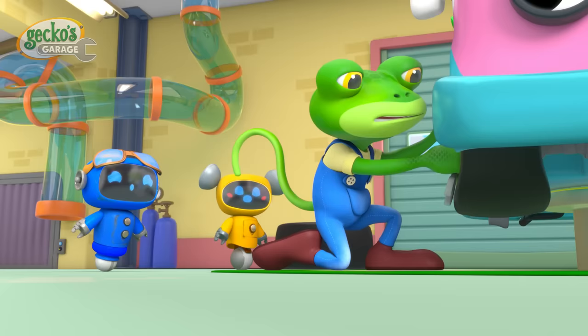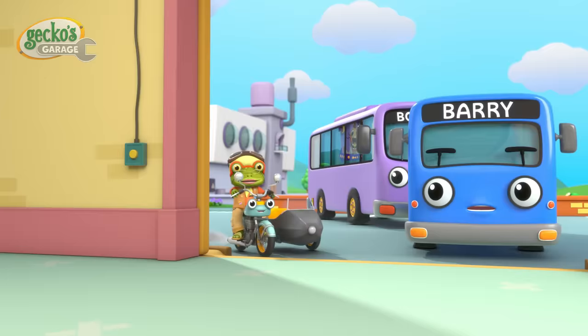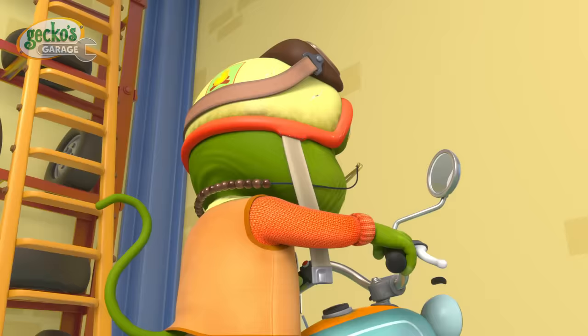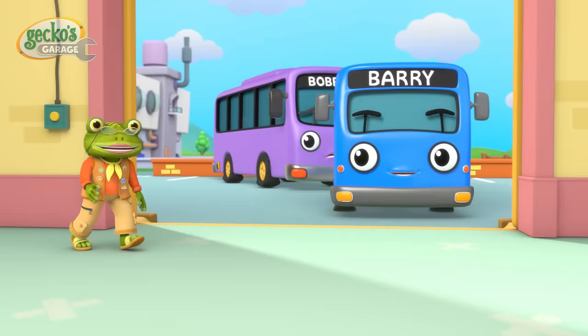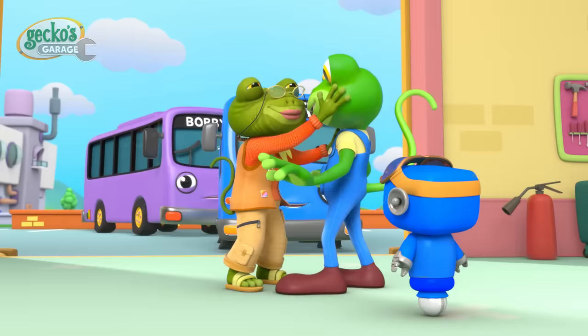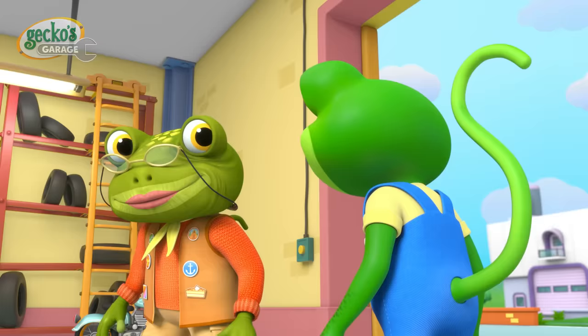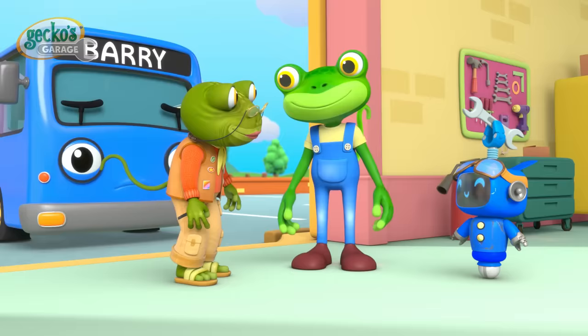And bolts. I've never had to fit so many tyres this fast. Speaking of fast tyres, that sounds like Grandma! There's my little Gecky with a very big job to do. How did you know? The dear little blue one let me know. It's okay to ask for help sometimes. Thank you both. Happy to help, just as you've always helped me and everyone else.